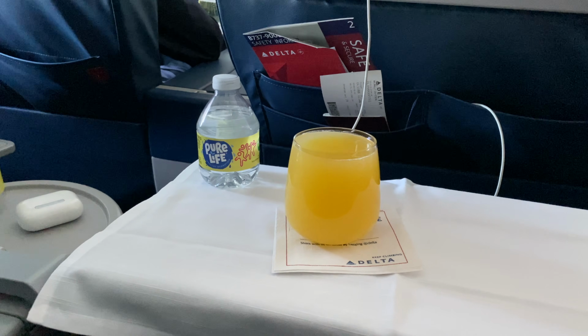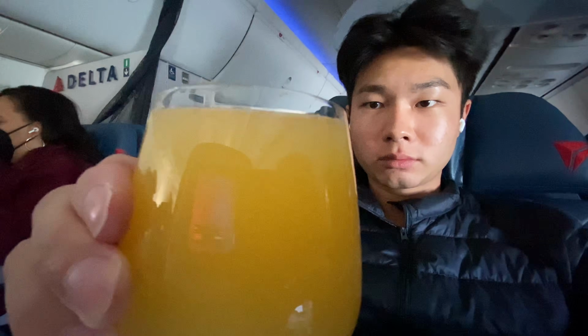Our cabin crew is really generous when it comes to alcohol. Look at this glass, it's full. The glass itself is quite fat as well, so the volume is a lot.